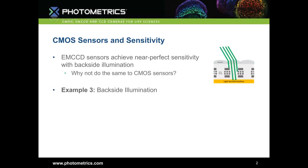And as we continue to use EMCCDs as our near-perfect sensitivity sensor, they're able to achieve this by using backside illumination or back illumination. And they've been doing this since 2001 or so. And the question has always been, especially once CMOS cameras came out, why don't we do the same thing to CMOS cameras? Why don't we backside illuminate these sensors to get a significant increase in sensitivity? Back-thinning or backside illuminating a CMOS sensor was by no means a novel idea. But even if it was a common sense thing to ask, it's still difficult to do and still a challenge.